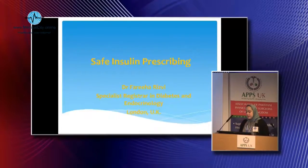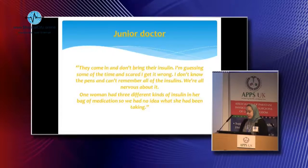So if we start with some typical statements. A statement from a junior doctor. He says, regarding patients, they come in and don't bring their insulin. I'm guessing some of the time, and I'm scared that I'll get it wrong. I don't know the pens and can't remember all of the insulins, and we're all nervous about it. And then he describes one patient who had 3 different types of insulins in her bag, so he didn't have any idea of what she was actually taking.